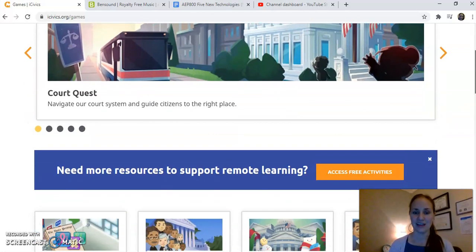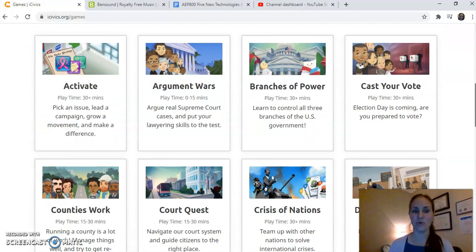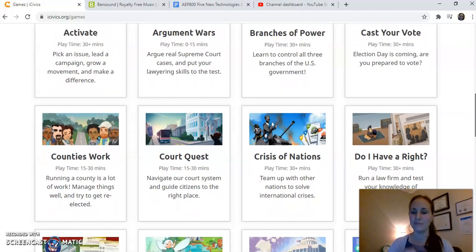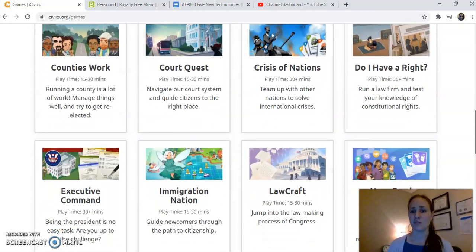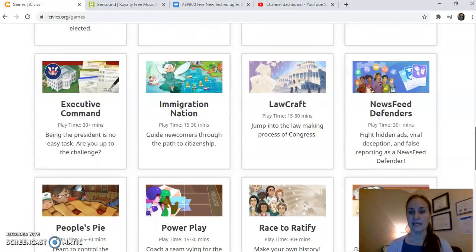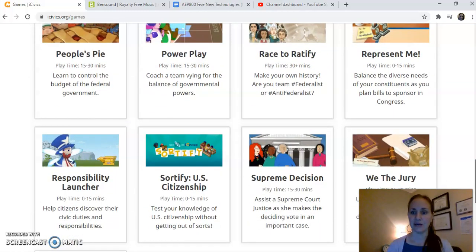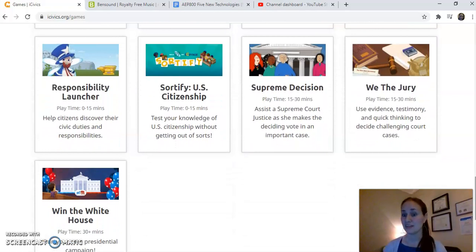So a really cool site, iCivics.org, free, great resources. These are more games, little journeys they can go on. They can ride the bus and follow through the town and learn about the courts and the different historical foundations of our current governing system. Learn about laws and immigration, always a relevant topic. Let's look here, different representative government and understanding that better, and also the judicial system.